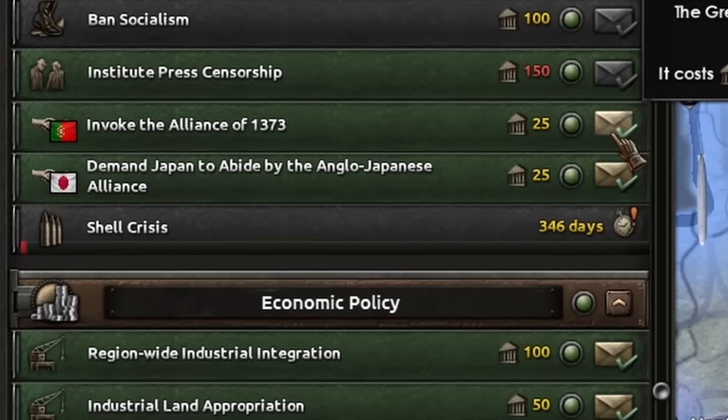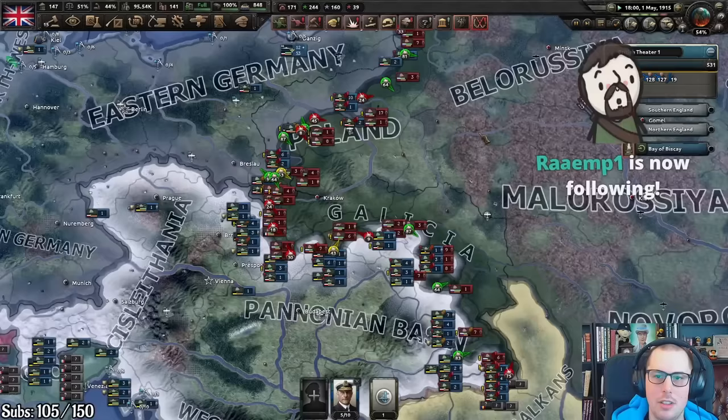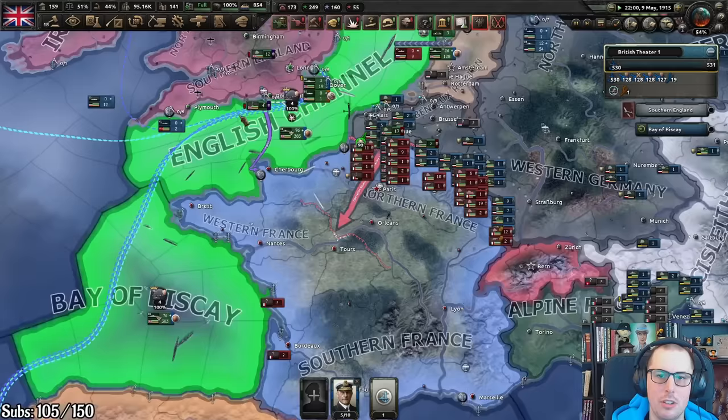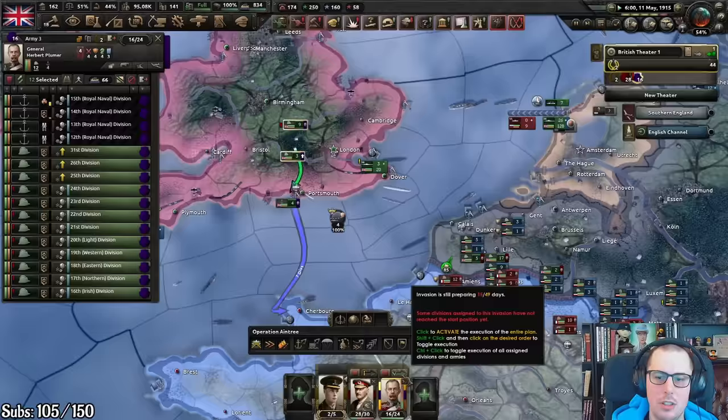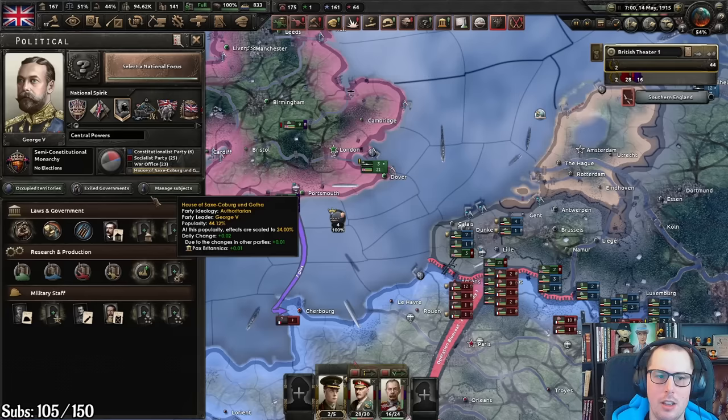Oh, why don't we try and get Portugal in and Japan? Aha! Japan's joined the Central Powers. Lovely. This looks gross, but I think Russia's probably going to collapse. And then it's just France to take care of. Oh, we've done the landing barge. So now we'll wait another 49 days to launch that. I can also give myself another land doctrine and change it over to limited conscription.